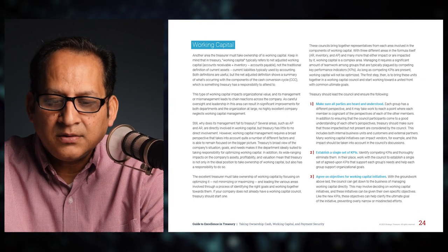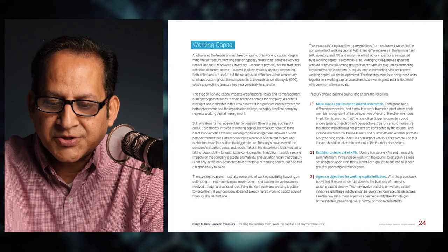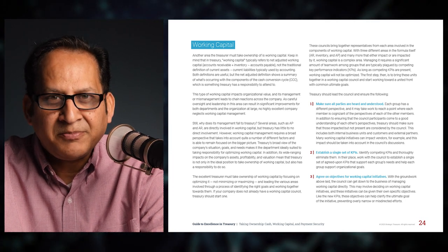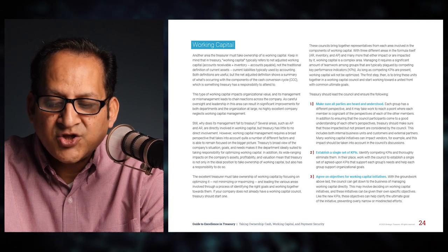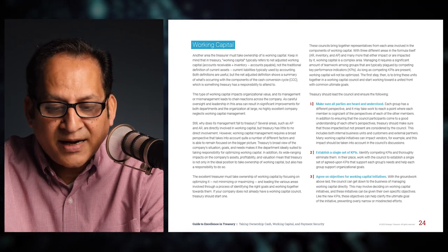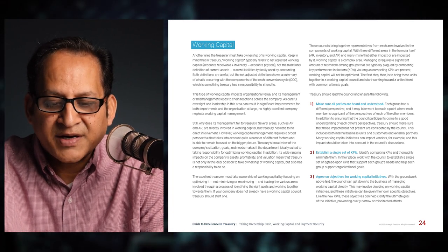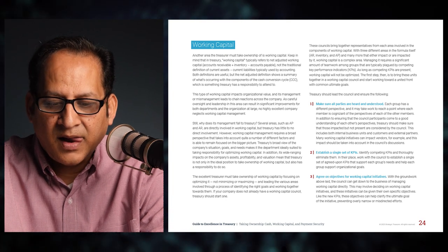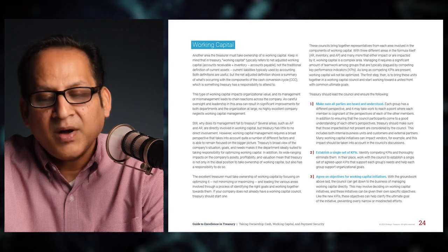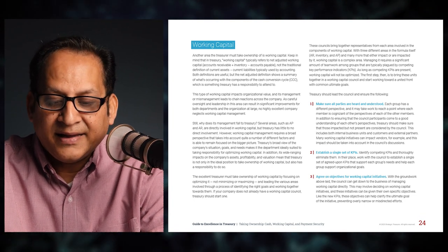Treasury should lead the council and ensure the following. First, make sure all parties are heard and understood. Each group has a different perspective, and it may take work to reach a point where each member is cognizant of the perspectives of each of the other members. In addition to ensuring that the council participants come to a good understanding of each other's perspectives, Treasury should make sure that those impacted but not present are considered by the council. This includes both internal business units and customers and external partners. Many working capital initiatives can impact vendors, for example, and this impact should be taken into account in the council's discussions.